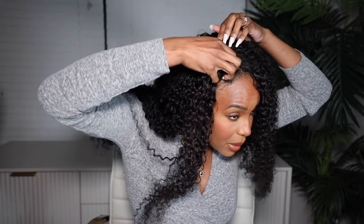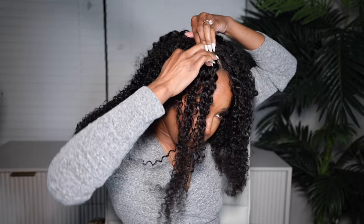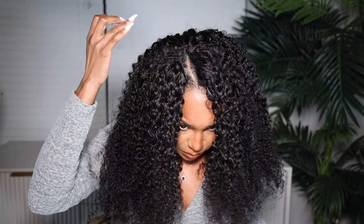That's not too shabby. Hold on. Oh, this needs to back up a bit. Oh, this is what the hair looked like though. Okay, hair looks super pretty, but the side part, it doesn't quite work for me. I don't like the side part without any hair left out.